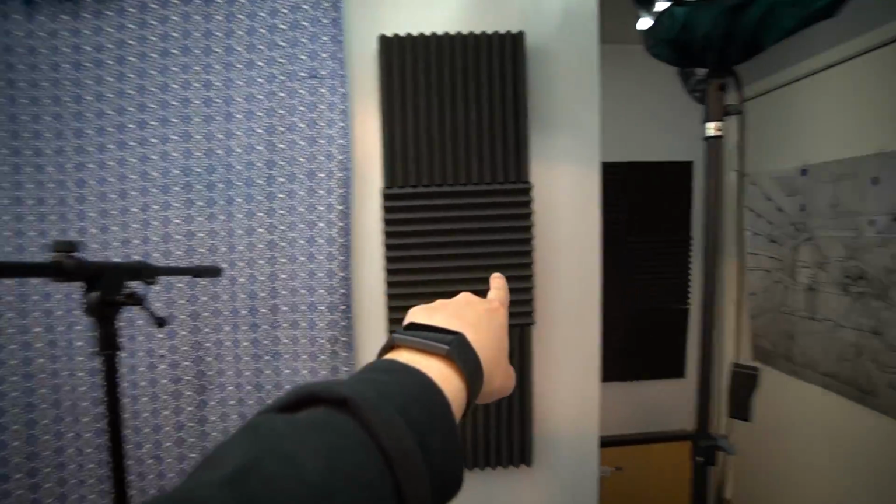And I have acoustic foam there, there, there, and there. That's just about trying to cut down on all the reverb. It's not perfect in here, but it makes it a little bit better so that when I'm recording my voice, it makes it not sound super amateur.